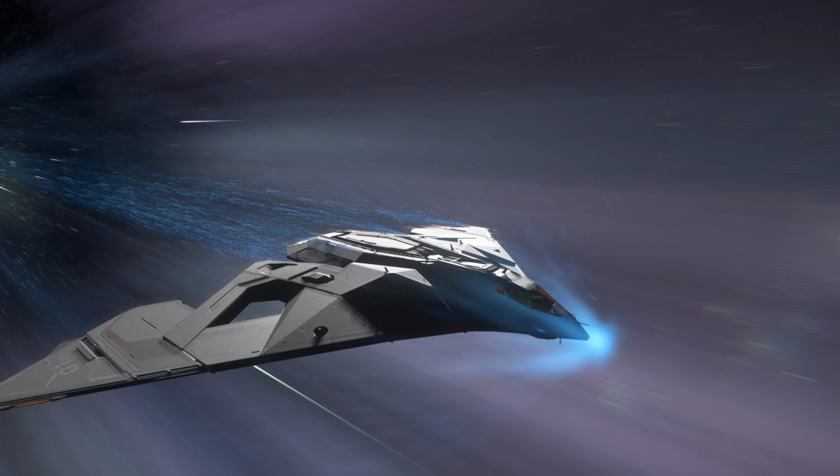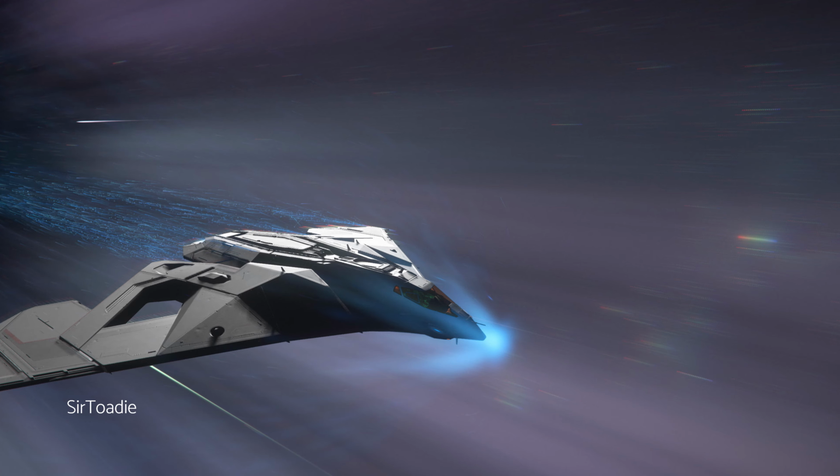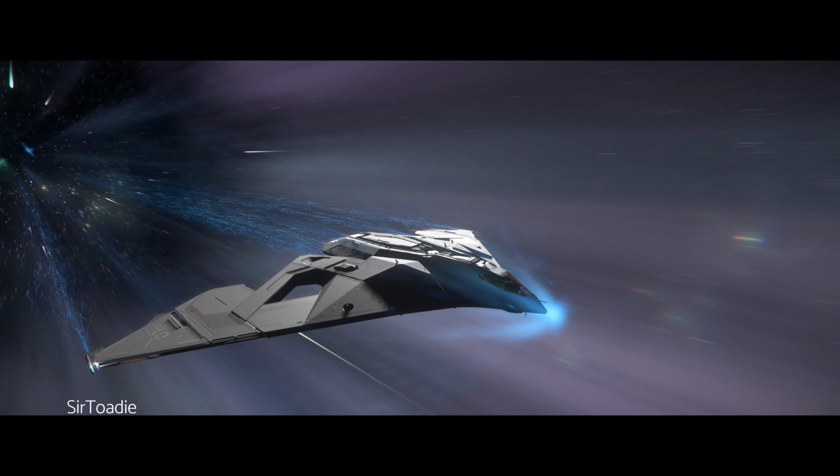Newcomer Sir Toady gets isometric with the angular eclipse traveling through quantum space. The light bouncing off the angular surfaces of the stealth bomber brings joy to my heart.